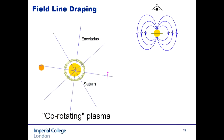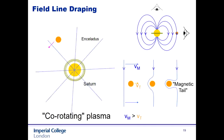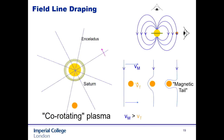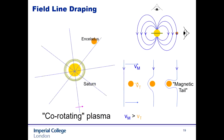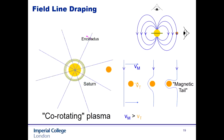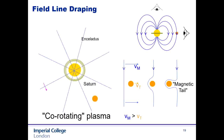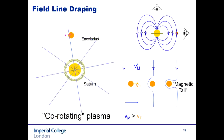What we seem to be seeing, though, and now we're looking sideways on, is Enceladus, and the magnetic field lines of Saturn were moving towards it, but weren't able to get down onto the surface. Something was stopping them from getting down onto the surface. And one of the ways in which you can do that is if you have an atmosphere.